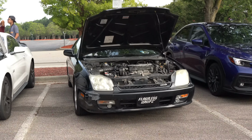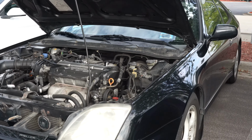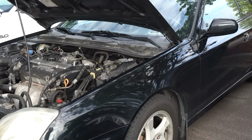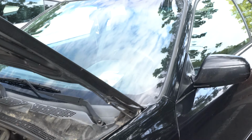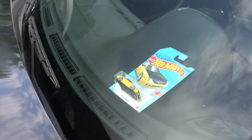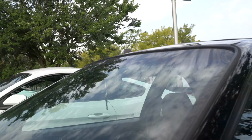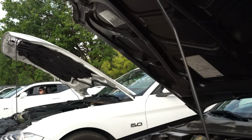Got a couple Preludes out here today. Here's one of them in black. There's another one in white here as well. Yeah, I was trying to figure out the year of the Prelude here. It's the VTEC with the matching Hot Wheel for it. These were hot cars back in the 90s. Oh yeah. Very reliable as well.